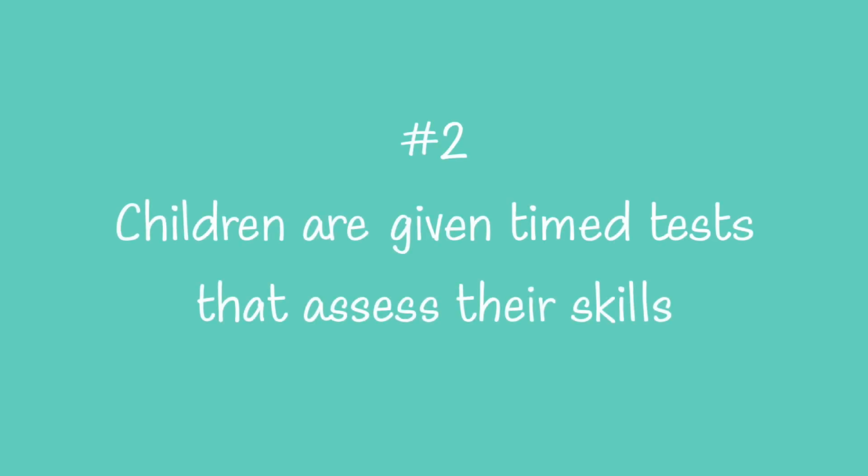Number two, children are given timed tests that assess their skills. Well, that's diagnostic, right? Because it shows you what they know and what they don't know. But it can also show you whether or not they are used to being tested. So be gentle with certain children who may get anxious about timed tests. Your child may need a little bit of practice or reminding before they get assessed with this timed test, because they may get frustrated if they don't finish answering all of them. The ones that are not answered are counted incorrect.